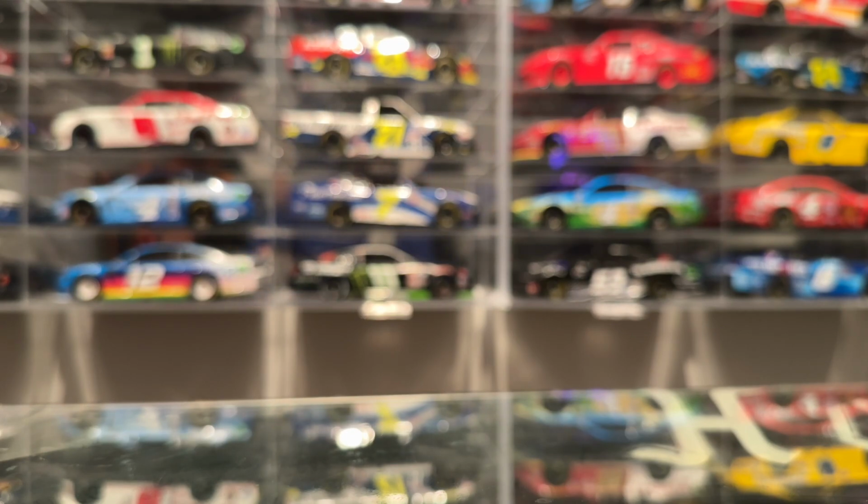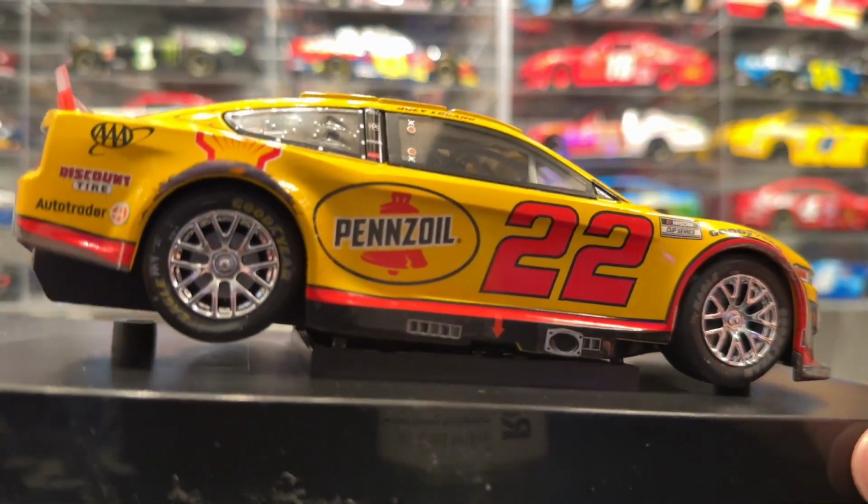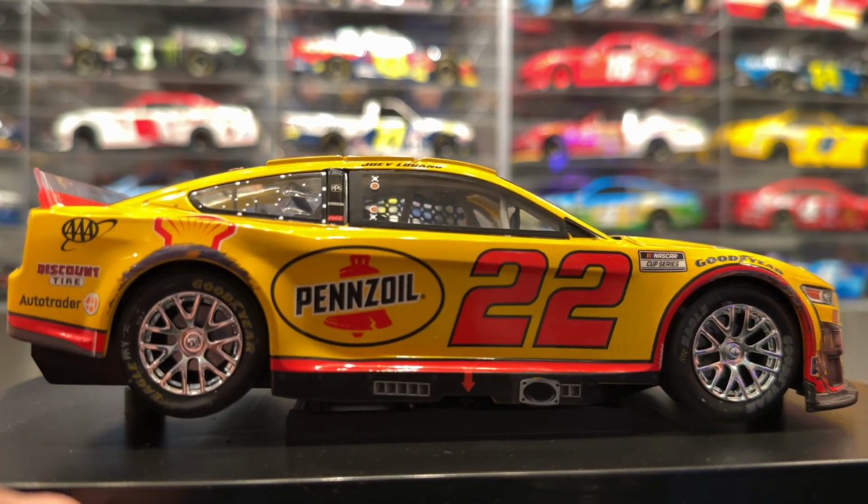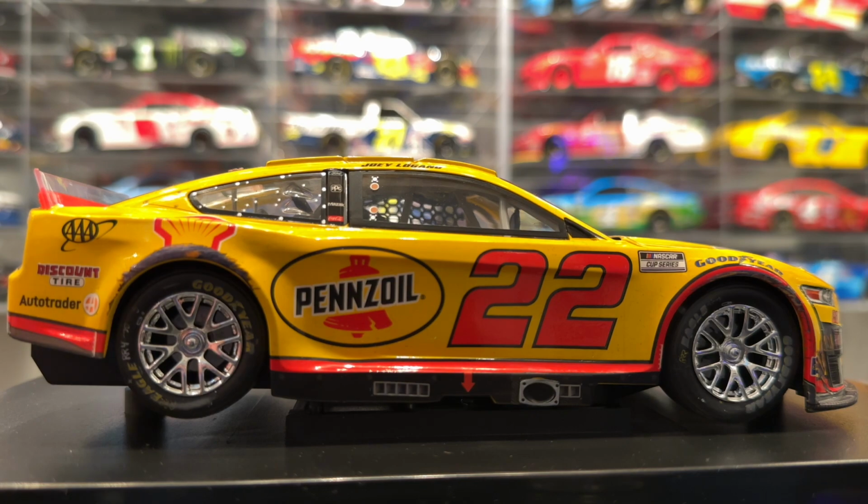On to the final car. And I just noticed something kind of cool on this one. It's the 22, Joey Logano. This is his Coliseum winner. So this car, it's nice having the champion's first win of the year, even if it's not a points race. But also, it's just cool.